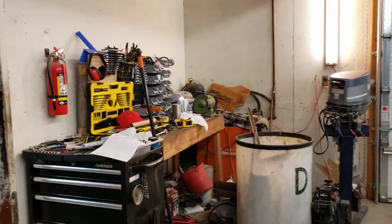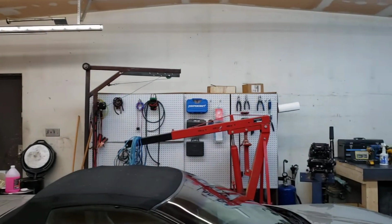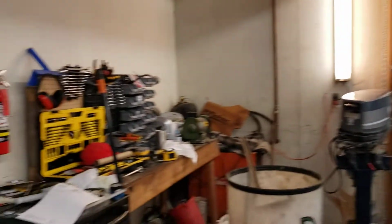And today we're cleaning up this mess. And we're going to move those doors and that shelf over here. So we'll update you guys later when it's all done.